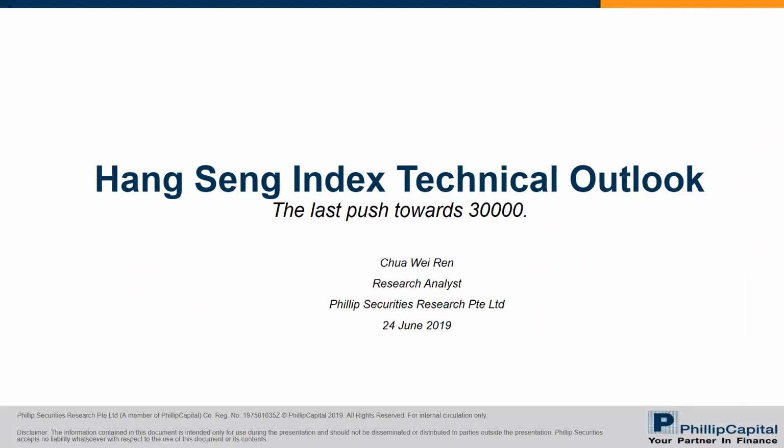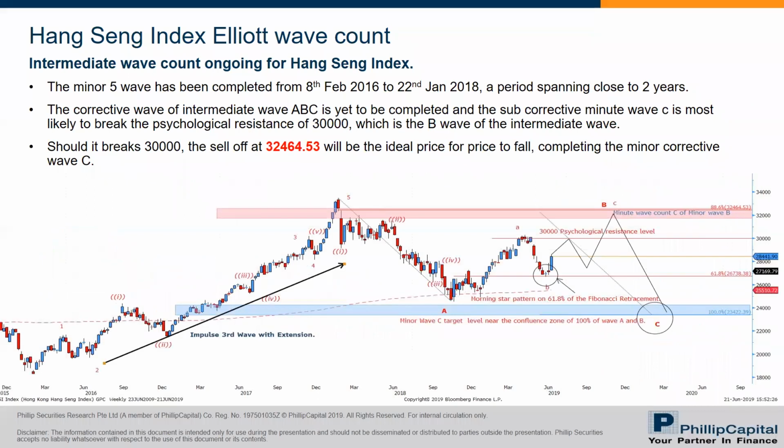Okay, now we start the Hang Seng Index technical outlook. Based on the earlier wave count, the minor wave count has been completed for the impulse wave from 8 February 2016 to 22 January 2018, a period spanning close to 2 years. We are currently in the corrective phase of the intermediate wave ABC.